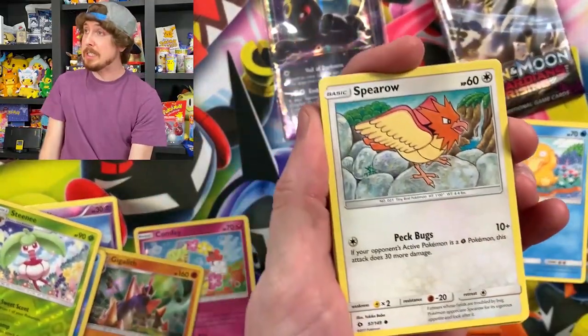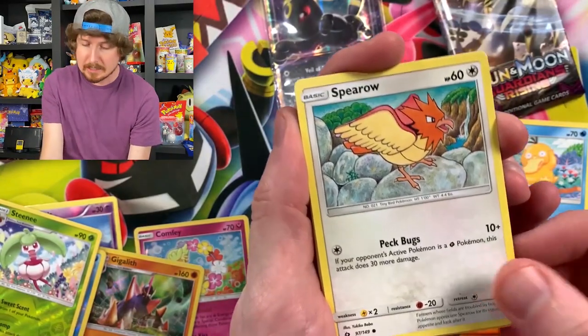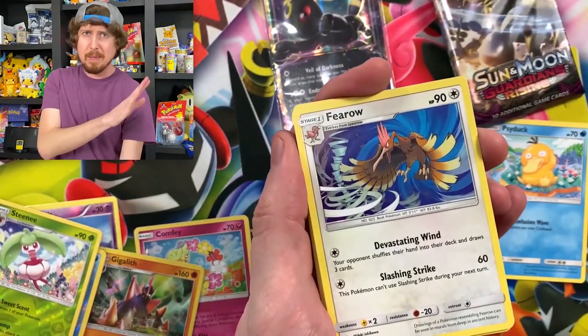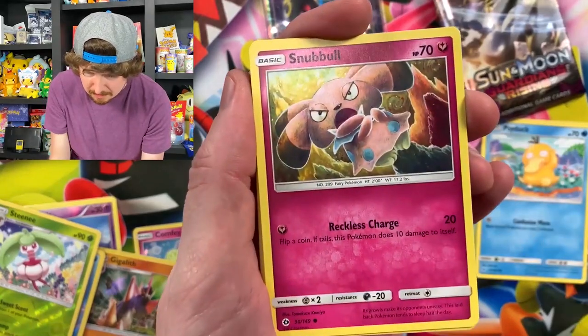We have Spearow, which is a bird. It'd be rude to tell a bird to just sit there and not spread its wings and fly away. Bird, fly away. All right, there we go. We're just having fun, relax. I pick them all up, everything's perfectly okay. We're just having a good time here on the channel.